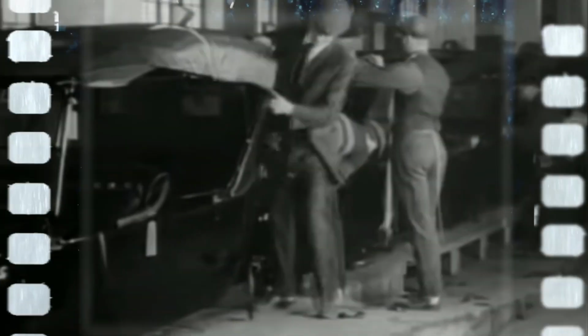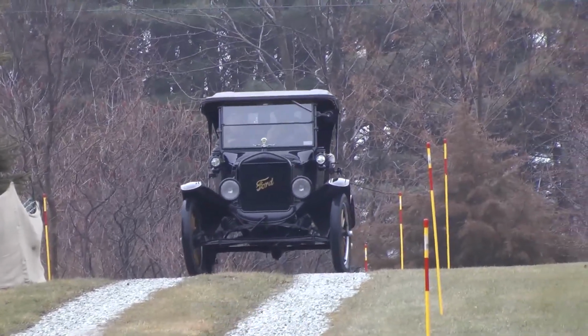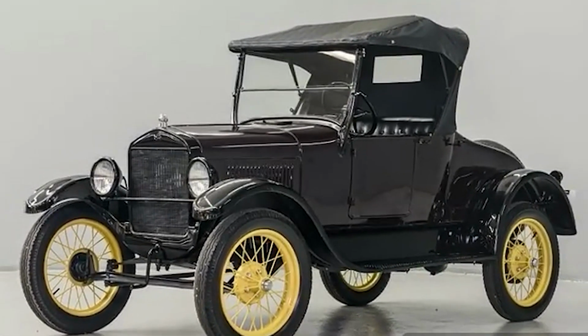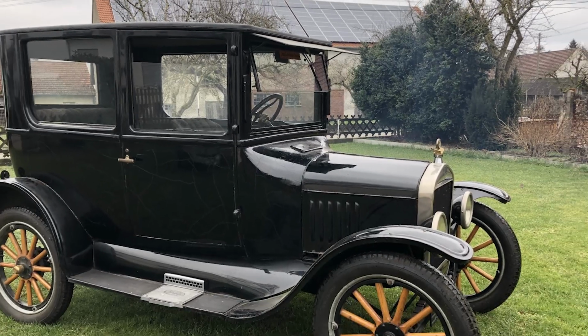When it first came, it was just worth $260, which is about $3,500 in today's value. Nowadays though, a well-preserved Model T, even with customizations, can sell for anywhere between $10,000 and $50,000. I wonder whether Elon actually sold his.